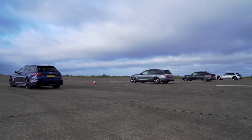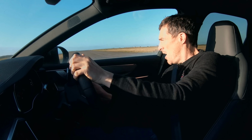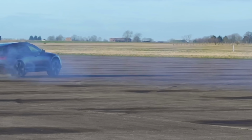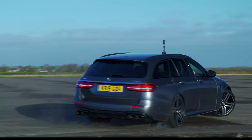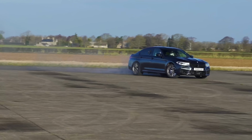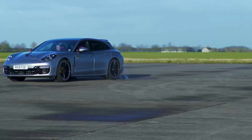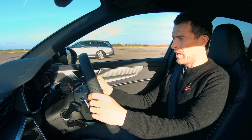Now, before we race, it's only fair to warm these cars' tyres up. So I'm actually going to do it myself. I'm going to jump from car to car to see which is the most fun to warm the tyres up in. I'm going to start with this Audi. Oh, I'm doing all right here. Big circles. Oh yeah, I got a little bit too carried away there. That's going way better than I imagined. I was not expecting this. I can feel the motors tugging away and it's me going crazy, but it will go sideways. Okay, back in the RS6.